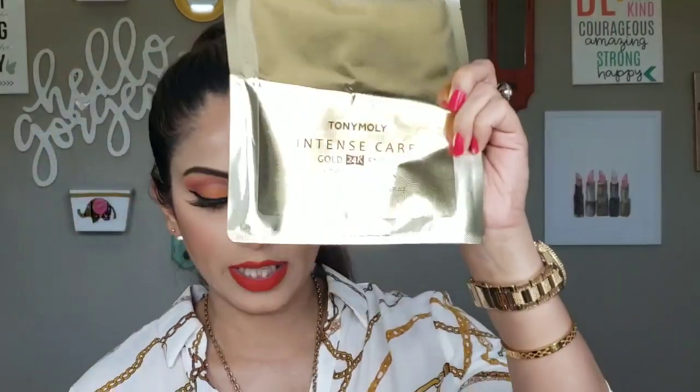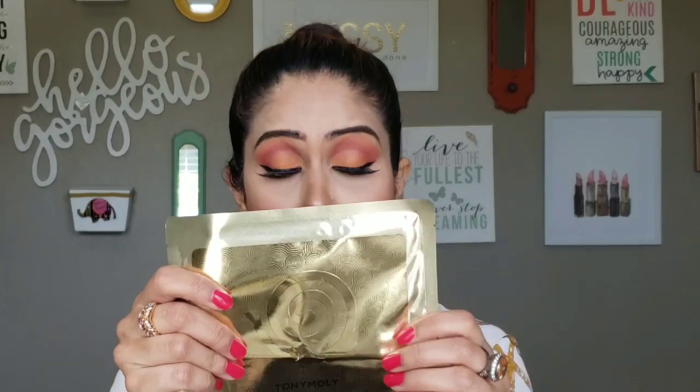The next product that we have is this gold mask. It's the 24 karat full size gold mask by Tony Moly. And I've seen Huda Beauty use this mask all the time. I'm just trying to look for the price for this mask because I know that this thing is expensive. This mask is like $10. It's like a peel-off mask. So I know it sounds gross and sticky, but this sheet mask is infused with snail mucin.